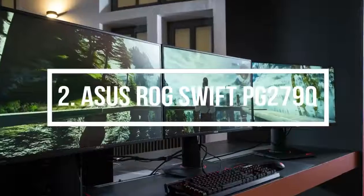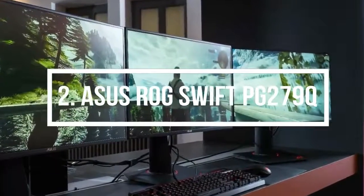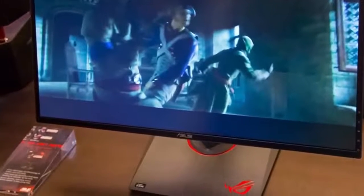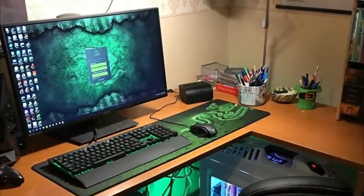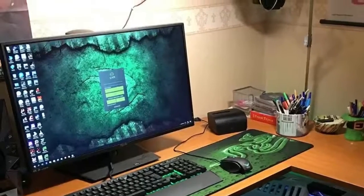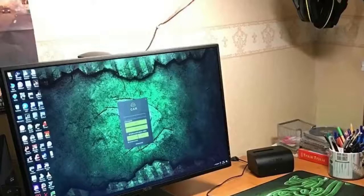Next up, at number 2 we have the Asus ROG Swift PG279Q. The Asus ROG Swift PG279Q is an IPS and G-Sync enabled monitor that jealously keeps its position as one of the best gaming monitors on the market. From a design perspective, the PG279Q features an aggressive angular glossy black design with a sturdy base that has a circular LED light for describing that the whole monitor stands for a serious gamer.